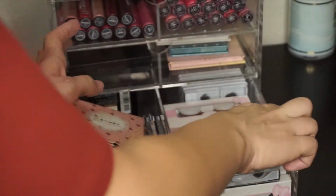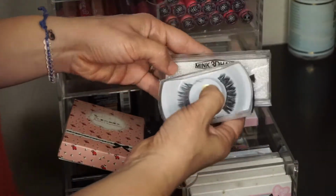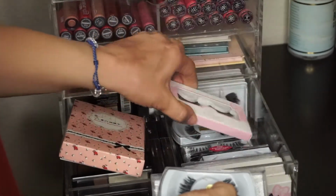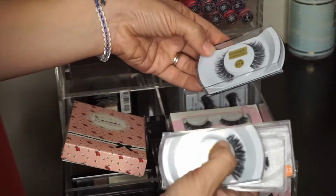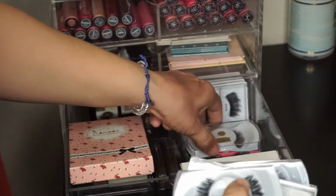And then I have some more mink lashes. I love the mink 3D hair ones. I have some Ardell lashes in there. I have some Cocoa Lashes, more Mink 3D from the Wish app, more Wish app, Cocoa Lashes again, Goddess in 9 to 5, just lots and lots and lots of lashes.